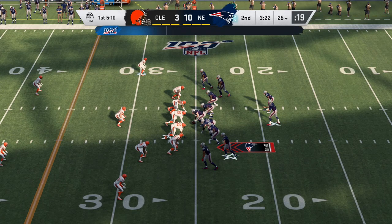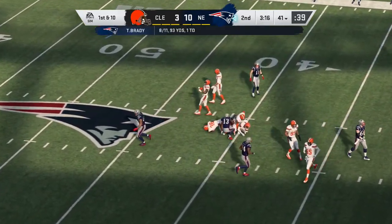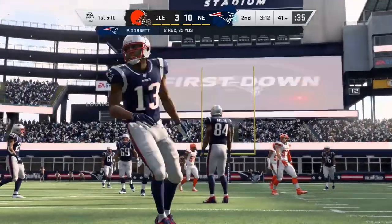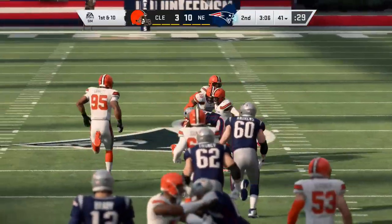Trying to sit on a lead and play that way, that doesn't work too well for most teams. Run your offense. Run what you do best. Exactly. Put it all the way down and try to increase your lead in a big way. And the best way to do it? Touchdowns. It'll be a Patriot first down on a pickup of 16.